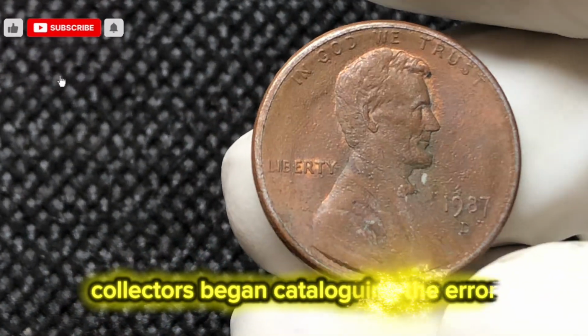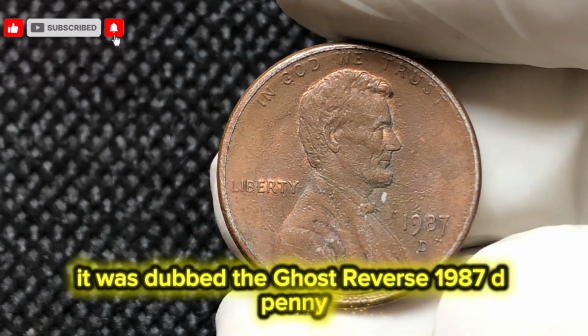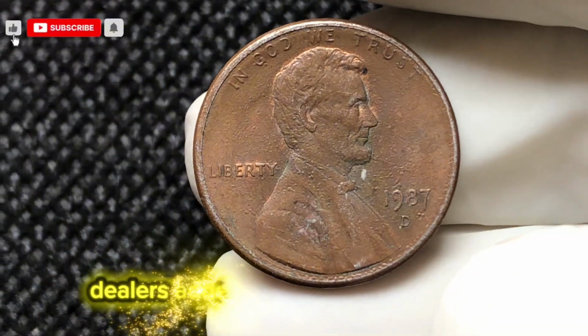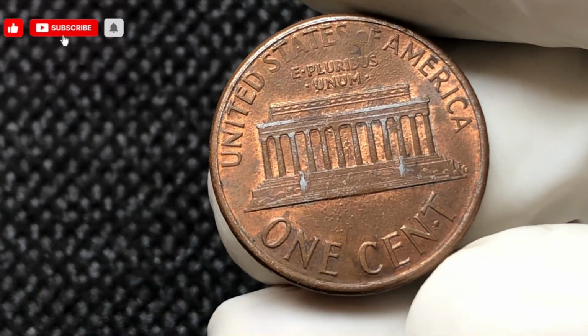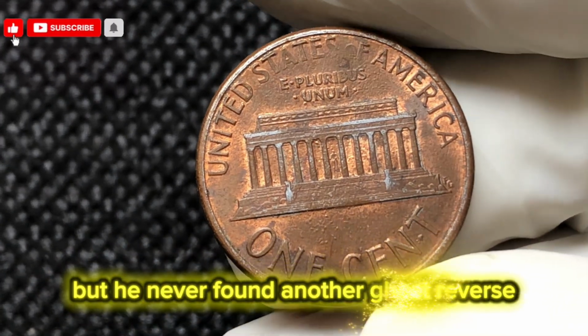Collectors began cataloging the error. It was dubbed the Ghost Reverse 1987 D penny. Forums created dedicated threads. Coin shows featured it in spotlight cases. Dealers added it to their rare error lists. The coin had transcended its humble origins. It was no longer just a penny. It was a story. Joel continued collecting, but he never found another ghost reverse.